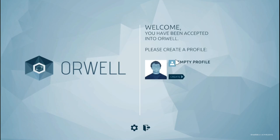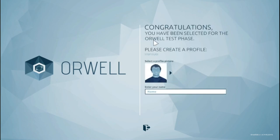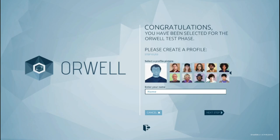Profile 1. Empty profile. Create. You have been selected for the Orwell test phase. Please create a profile, step 1 of 3. Select a profile picture. This is all I got. Oh, they're very polygonal. They're made up of polygons, not exactly uniform. Okay. Sure. Next step.